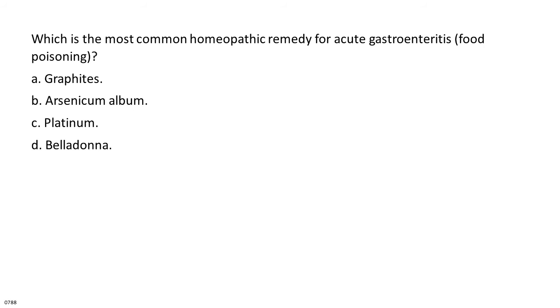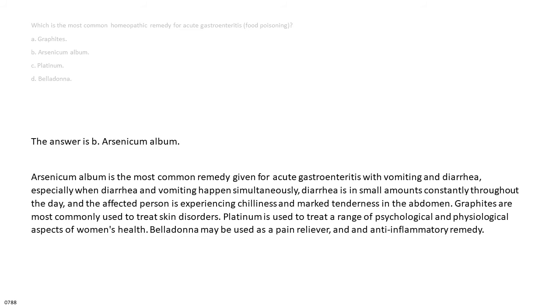Which is the most common homeopathic remedy for acute gastroenteritis, food poisoning? A. Graphites. B. Arsenicum album. C. Platinum. D. Belladonna. The answer is B. Arsenicum album.